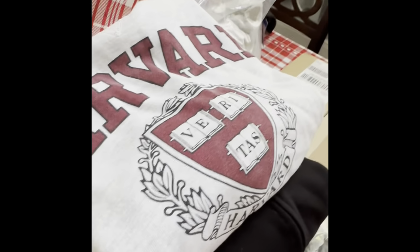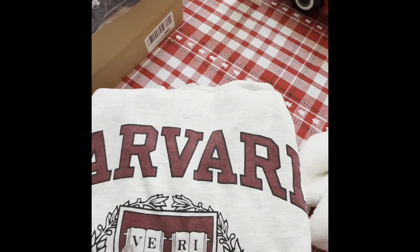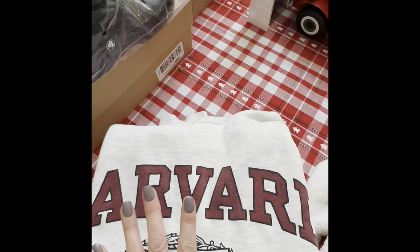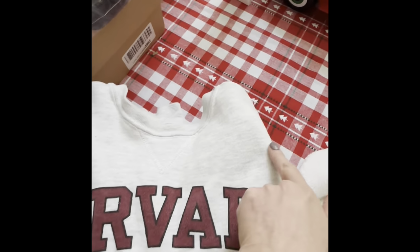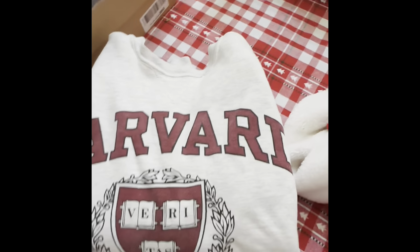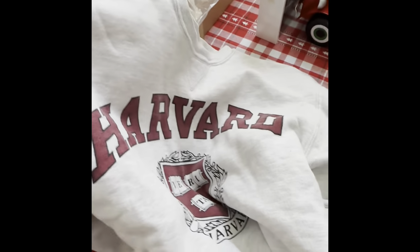To go with that, this is actually a sweatshirt that I found at a thrift store, and she has a couple Harvard sweatshirts. I mean, she has the tops, and she cuts this part out, and it kind of drapes over her shoulder as a nightshirt, and I really love this one. This is the school I'm rooting for.